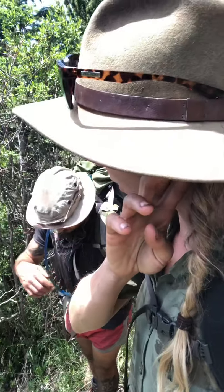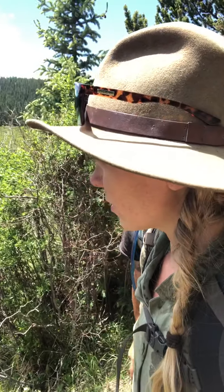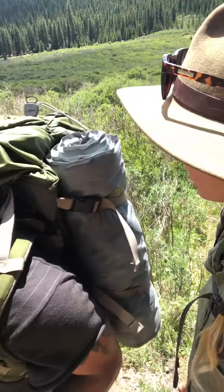We're constantly stopping and noting what's here and observing. And right here, this is in Long Gulch on the Colorado Trail. This is a patch of willow, and a lot of this bushy cinquefoil is on the trail. It's the predominant plant in this Long Gulch, yeah.